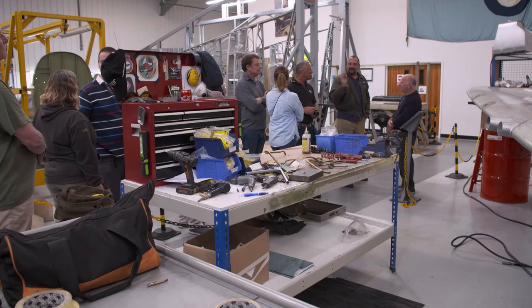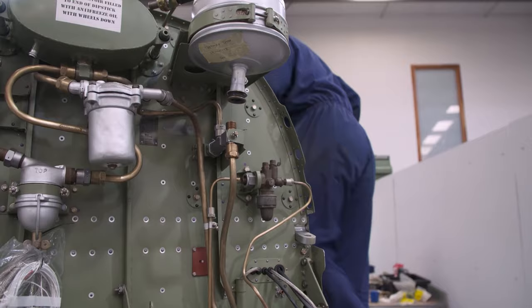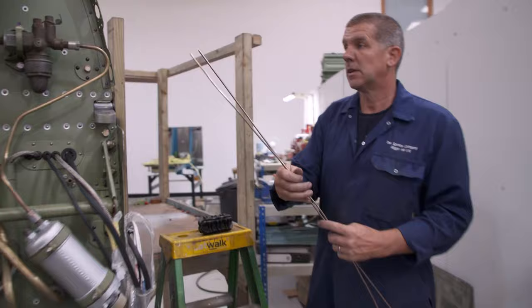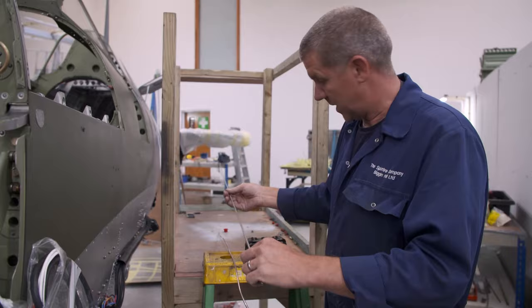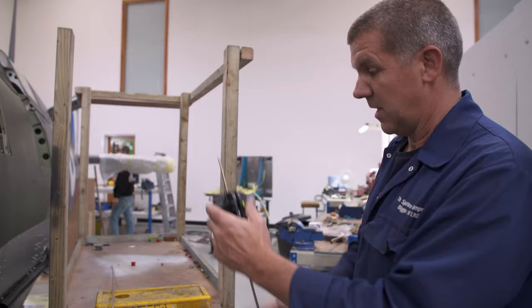Being a Spitfire restorer means turning your hand to all sorts of different tasks. Today, Gary's doing the plumbing. I've been given the task of installing all the hydraulic pipework. All right, so I've pre-cut these lengths roughly to where they're going to be. We shouldn't have too much wastage, hopefully. It comes in a coil, so it's not particularly straight. So we've got a great little tool. Takes all the bends and creases out of the tube, so it gives you a nice straight bit to play with.